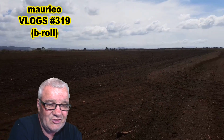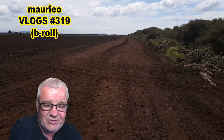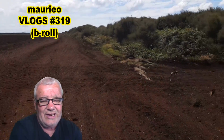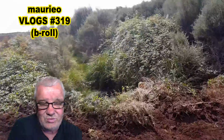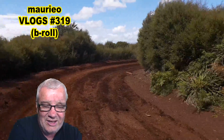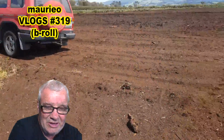So this is the area in there that they're working on at the moment, big long areas, and they pick up the peat with the tractors. The peat, of course, is very wet. It holds a lot of moisture, so it's quite easy to disappear. I've got stuck one or two times there and had to be dragged out in the bighorn.